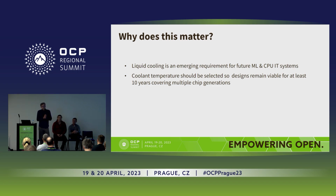And we want to pick a temperature that balances the headroom we need for future chip power growth with the data center requirements. We want to strike a balance between very efficient data center operations and the lifetime of that data center versus the requirements for future chip generations. So we want an interface that allows for multiple chip generations in one of these very expensive data centers.